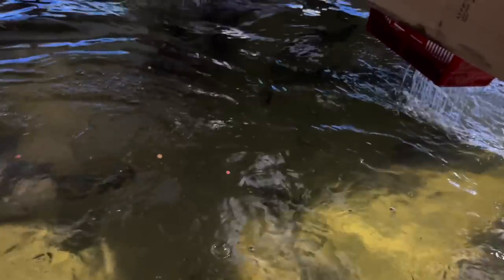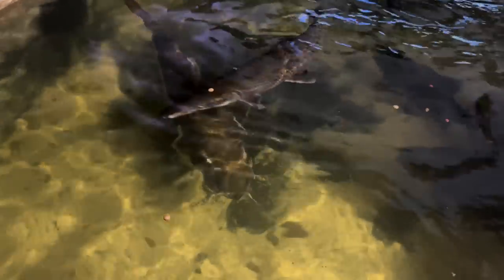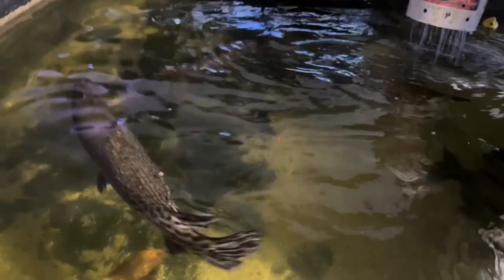Ooh, big splashes. Tiger red tail shamanos. Alligator gar. Peroon sharks. So much fun. Fired up. Oh, look at these gars. They're huge. They're so cool. And they're small, babe. They're really small. Are they? These are small.